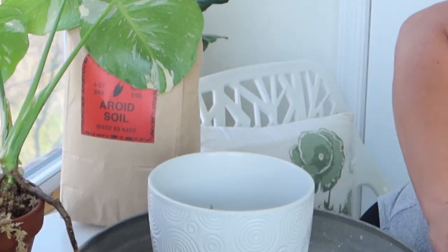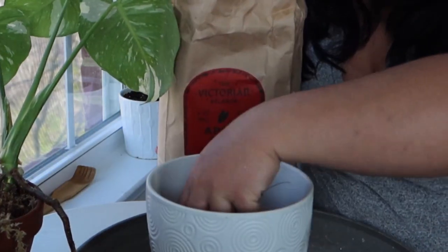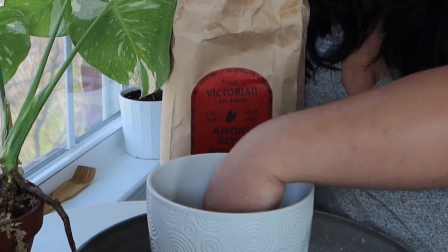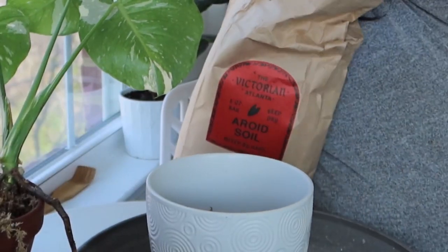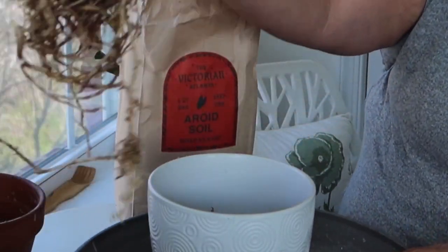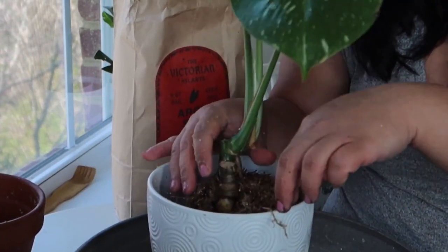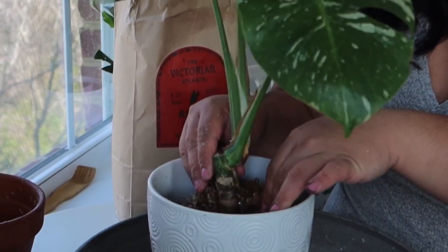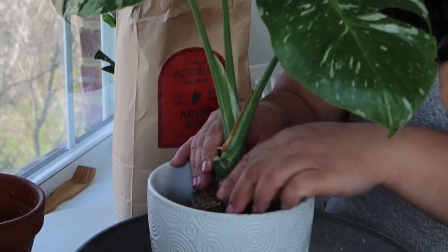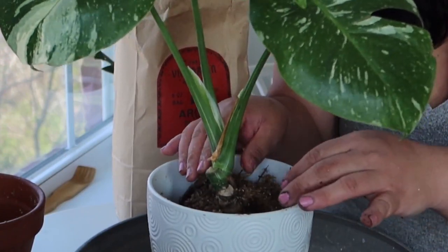Okay. And then some at the bottom. Okay. And then put this one here along with this aerial root that I initially was going to air layer. And there you go. Does that look good? Should I do it a little bit more like that? Oh yeah, a little bit more forward.